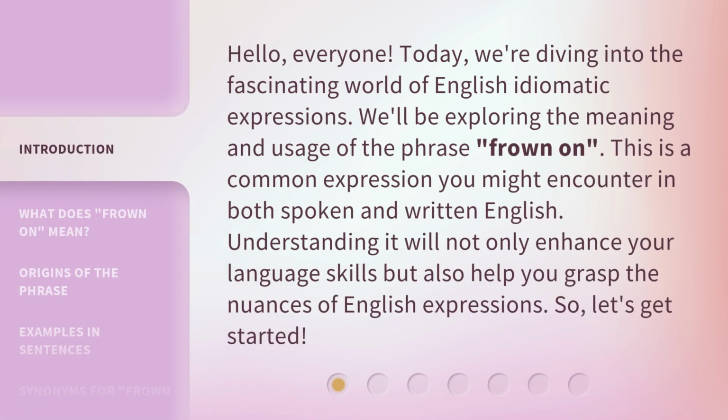Hello, everyone. Today, we're diving into the fascinating world of English idiomatic expressions. We'll be exploring the meaning and usage of the phrase, frown on. This is a common expression you might encounter in both spoken and written English. Understanding it will not only enhance your language skills but also help you grasp the nuances of English expressions. So, let's get started.